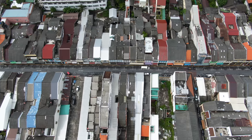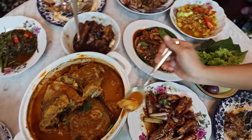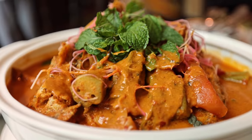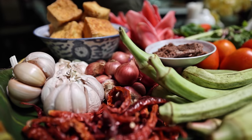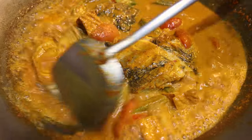It's Mark Wiens. I'm in the old town of Phuket in southern Thailand. And today for lunch, I'm going to a restaurant called the Charm Dining Gallery, which specializes in Peranakan food. And Peranakan food is a mixture of Malay and Chinese food.